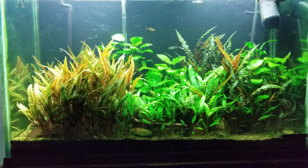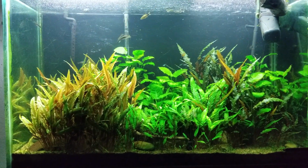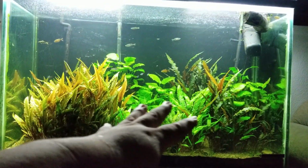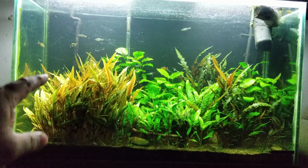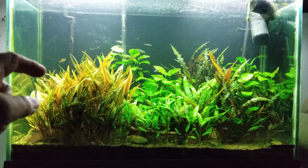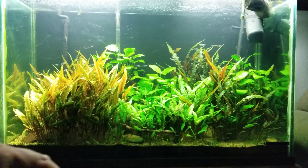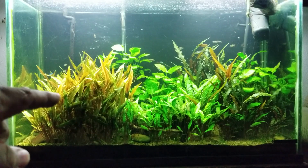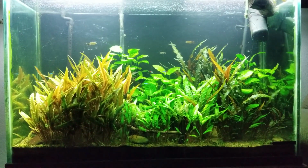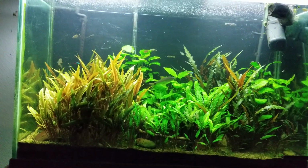Okay, so that's what I got. The reason why I say this is because as you can see, my tank is really thick with flora, right? So it's really hard to find a dead fish once the dead fish drops into the plants or in between the plants. So what I found out is that the shrimp actually attacks the dead fish, eats it up, and stops the spread of disease. So that's what I found out, guys.